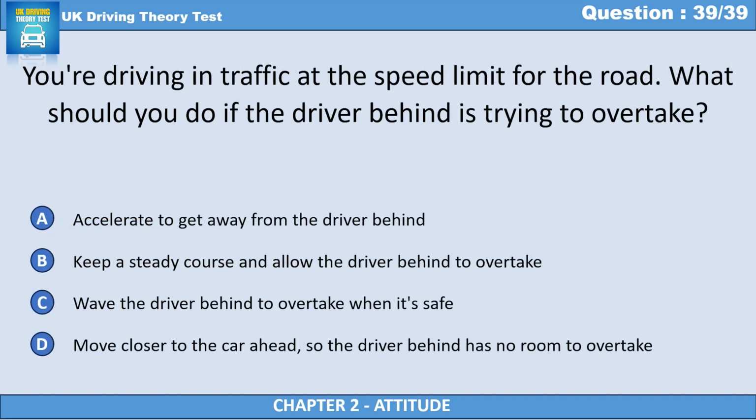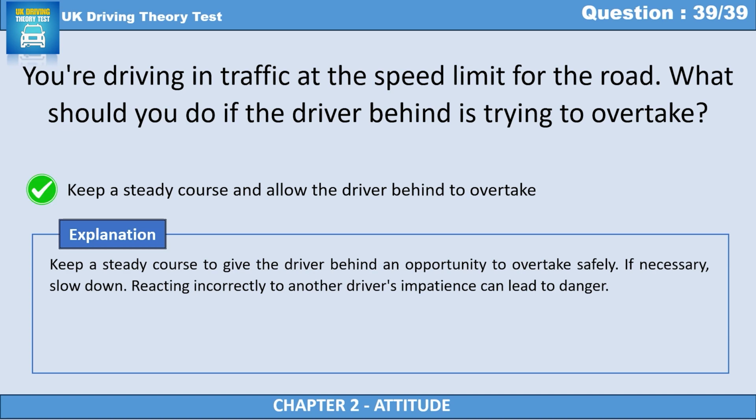Question 39. You're driving in traffic at the speed limit for the road. What should you do if the driver behind is trying to overtake? B. Keep a steady course and allow the driver behind to overtake. Explanation. Keep a steady course to give the driver behind an opportunity to overtake safely. If necessary, slow down. Reacting incorrectly to another driver's impatience can lead to danger.